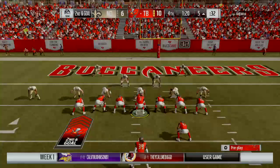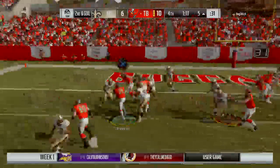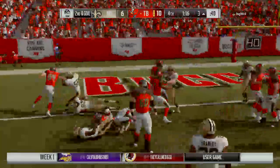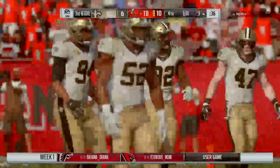They come up in an offset I. They give it to him running left, and he will push his way forward down to about the 3-yard line. Calling a gain of 2 as they're knocking on the door now. 3rd and goal.